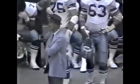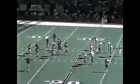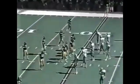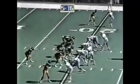Tom Landry in the shade along the far sideline. The Dallas Cowboys, their record, if they hold this lead, will go to 5-1, and the Steelers, their record will go to 2-4. And Pittsburgh will have lost 3 in a row. But still 5:16 left to go.